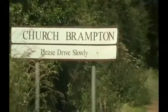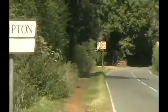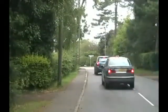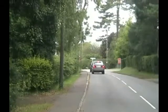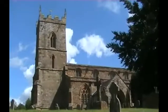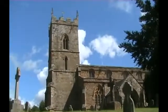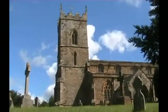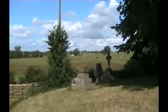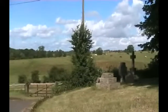has some very large properties. But you cannot call this village quiet because it is used as a cut-through for traffic. Planners talk about a northern bypass, and until that day comes, the traffic problems will remain. A very attractive church situated at the very edge of the village, overlooking some of Northamptonshire's lovely countryside.